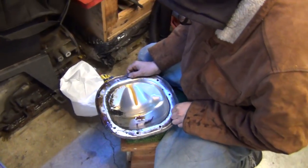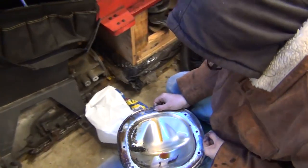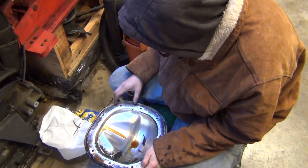You know, I don't know why they don't do that. Like, come on, put a fill plug. It'd be so much easier to maintain, but they don't want you to do that because they want you to buy a new vehicle. They want you to maintain it at the dealer. Yeah, fuckers.